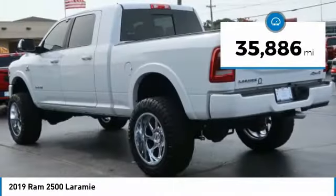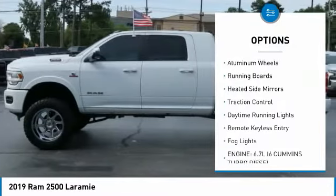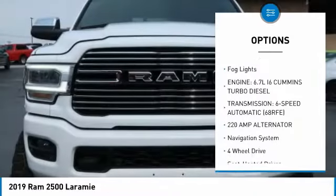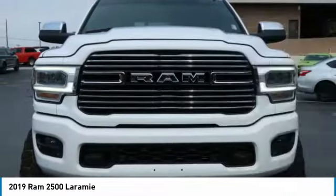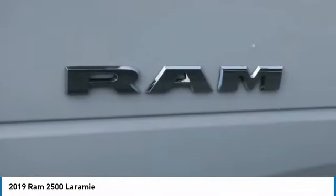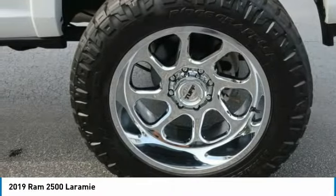Here are some of this vehicle's great options: towing package, bed liner, chrome wheels, aluminum wheels, running boards, heated side mirrors, traction control, daytime running lights, remote keyless entry, fog lights. This isn't just a vehicle, it's an experience. So stop in for a test drive today.